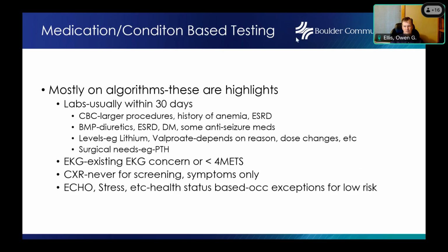But in general, we test mostly based on patient history and patient factors. So what drugs are they on? Are they in end-stage renal disease? Do they have chronic renal insufficiency? Things are mostly based on patient medical conditions. We don't do very much testing based on the surgical procedure, except for larger procedures. We definitely are going to screen for anemia because that's an independent risk factor for bad outcomes.